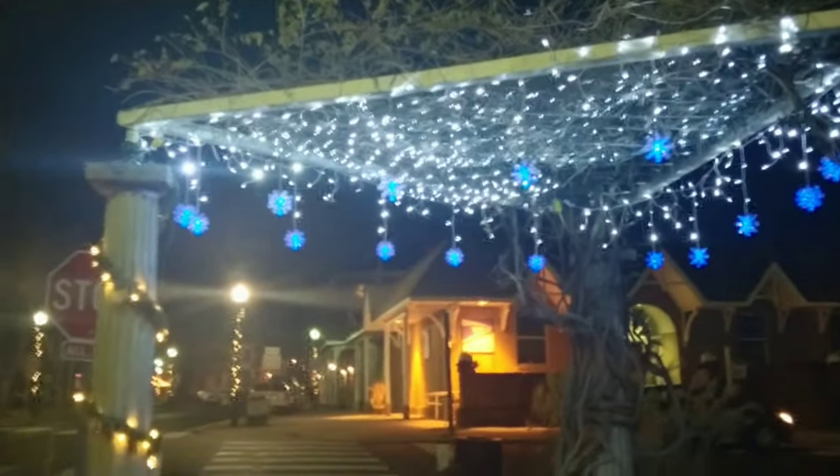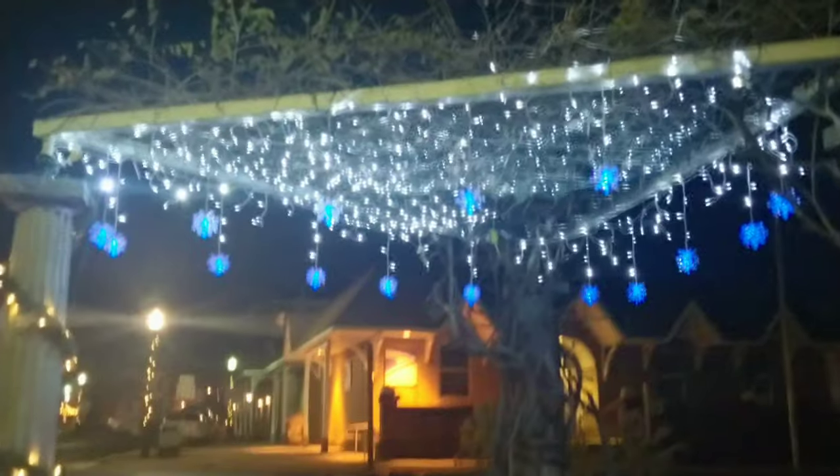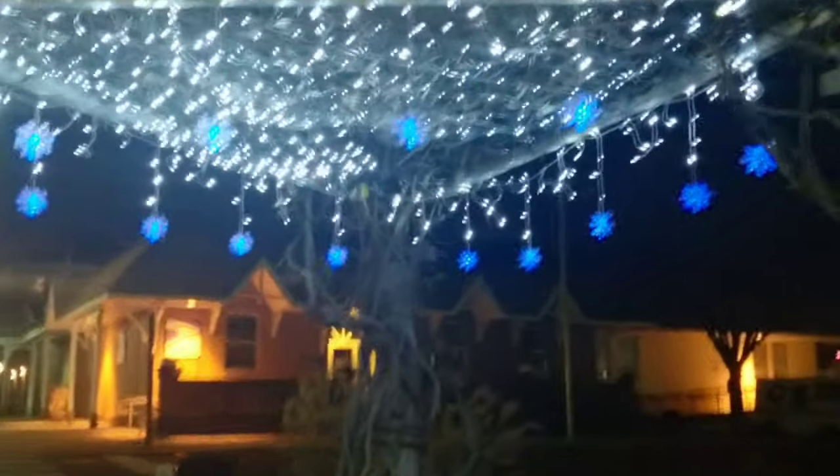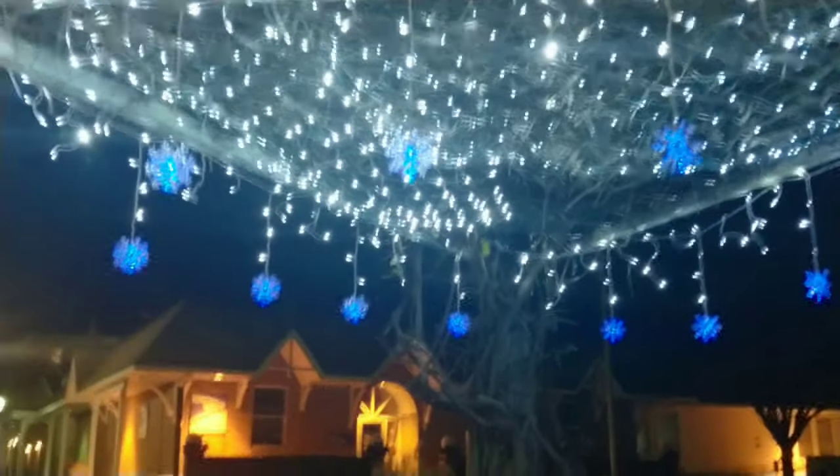So this is right on the corner of Main Street and 276, and we can see the tree over there, but look at this. How nicely this is decorated right here. I tell ya, it's beginning to look a lot like Christmas around here.